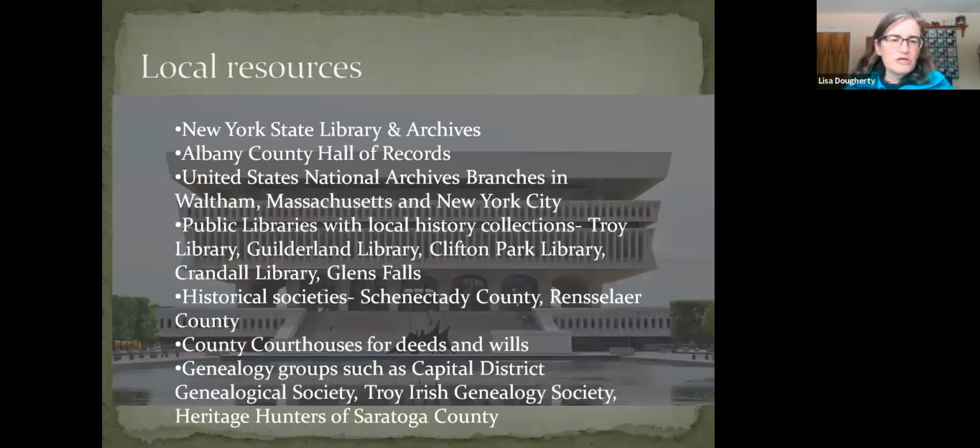Then there are local resources. A lot of these, unfortunately, are closed at the moment. But there are things that we can do to help. You can go to some of the presentations from the local genealogy groups. I know the Capital District Genealogical Society has monthly Zooms. So does Troy Irish Genealogy Society. They're always interested in helping people. They're interested in taking questions. So if you reach out to any of them, they can certainly be helpful.